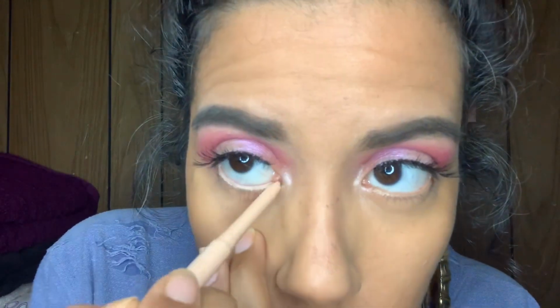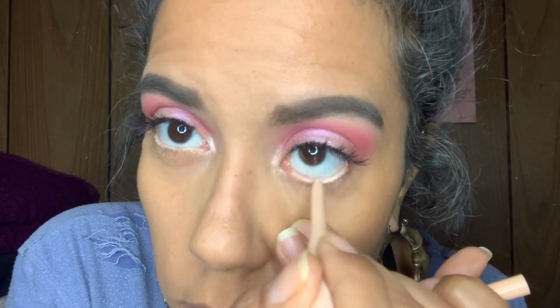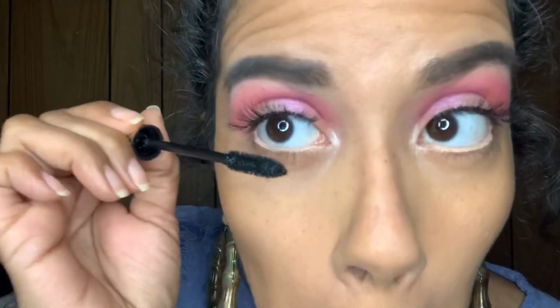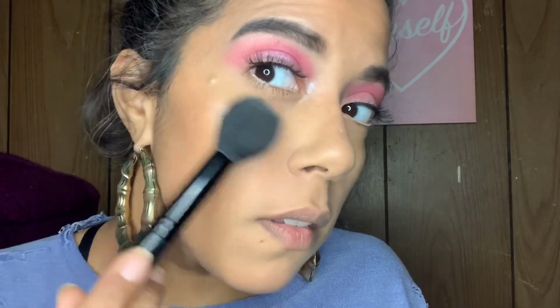I'm also gonna line my waterline and add some lower lash mascara. Now we're gonna highlight. Now we're gonna move into the lips, and they are really dry, so please don't mind them.